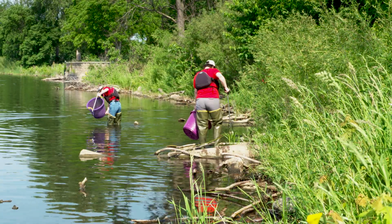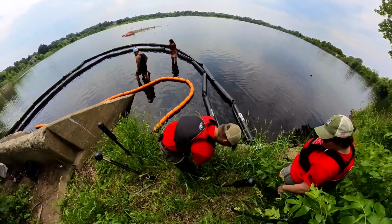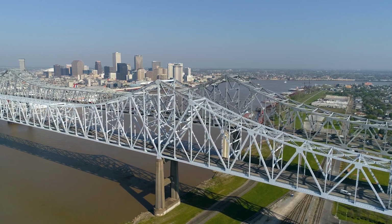When River Network approached us with the opportunity to install a litter capture device in an impacted water body in the Mississippi River Basin, Lake Hiawatha popped into mind because the water from this lake flows down into the Mississippi. So we, in our little area here, can impact the quality in the entire river.